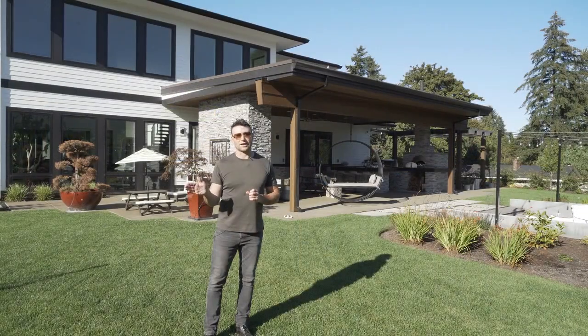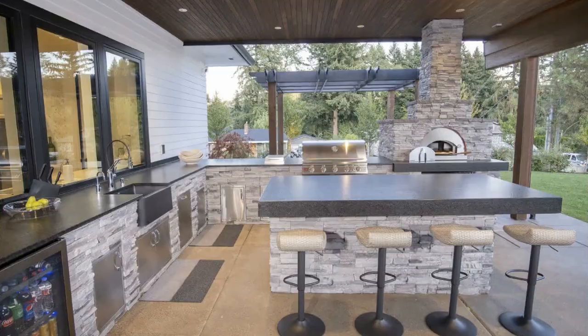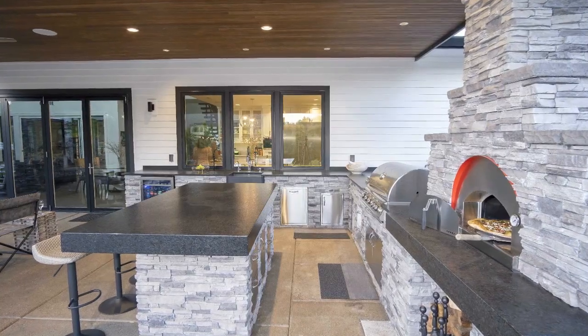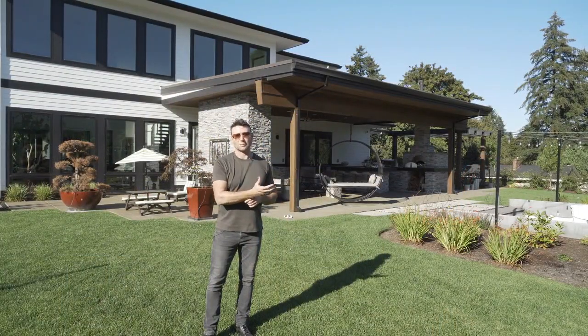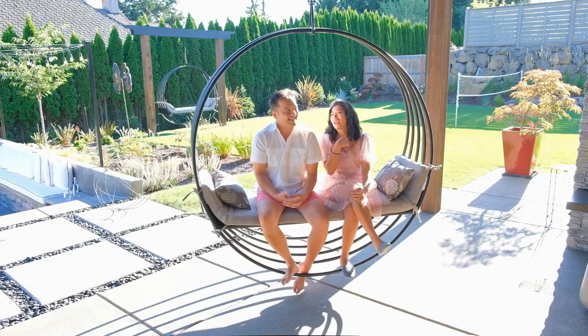Match the lines at the front. Match the architecture of the home. The outdoor kitchen. It's clean and it's modern. Has the island and it's just an L shape. So those are the things to think about as you're designing your space. Match the architecture of the home. Give purpose for the outdoor living space and then get further out with cool design. I think that was my idea.